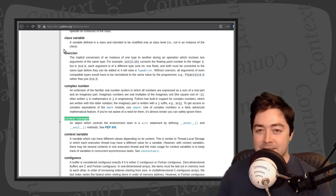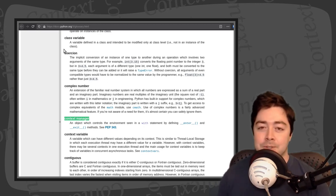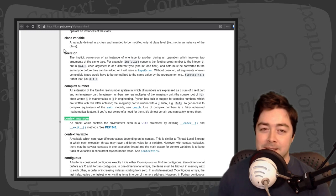That definition is technically correct. If an object implements the __enter__ and __exit__ methods, then by definition, it is a context manager. That's still not very useful unless you know when and how these methods are called. Also, speaking of calling methods, it's a pain to keep saying dunder enter and dunder exit, so for the rest of the talk, I'm just going to call them enter and exit, and you'll know what I'm talking about.